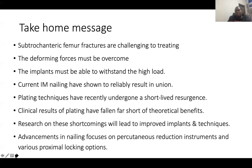And more research is being done, particularly on these shortcomings, and hopefully that will lead to improved implant design and operative techniques, especially reduction techniques, percutaneous and stuff like that. Then also advancement in nailing focuses on percutaneous reduction instruments so that you don't strip the soft tissues, and also the various proximal locking options so as to get a better fixation of the proximal segment. So this marks the end of today's discussion.